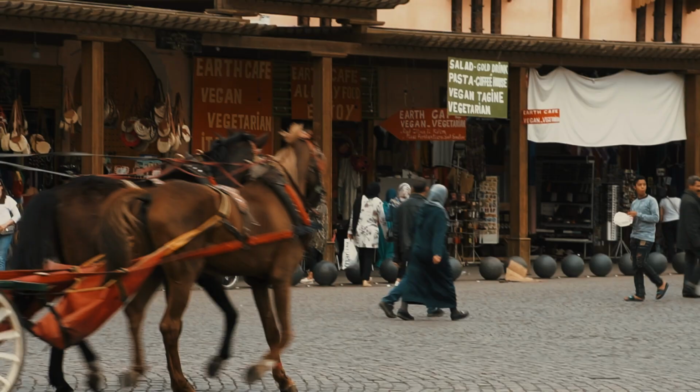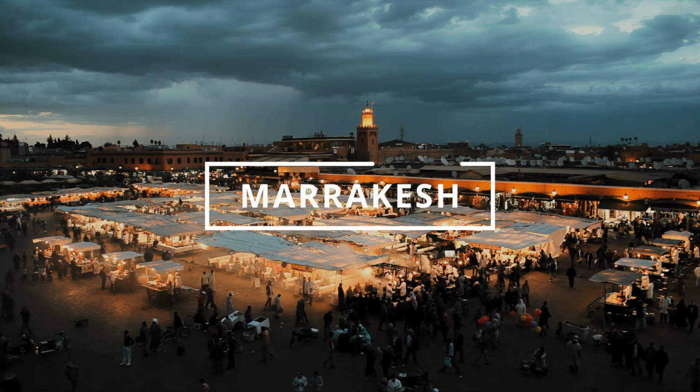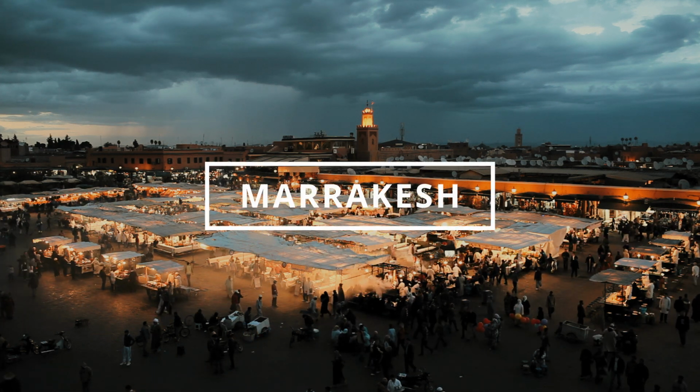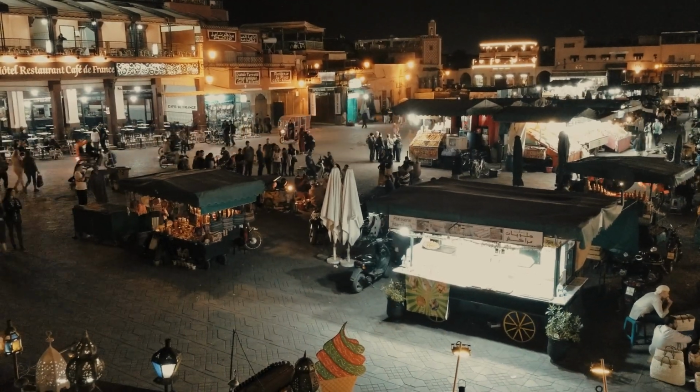Before we delved into the insanity, we needed to find something to eat. The bus dropped us off at Jemaa El Fina, a lively marketplace that is the central hub in Marrakech's old city. And it's not hard to find food here. In fact, if you're not looking for food, it'll come to you.